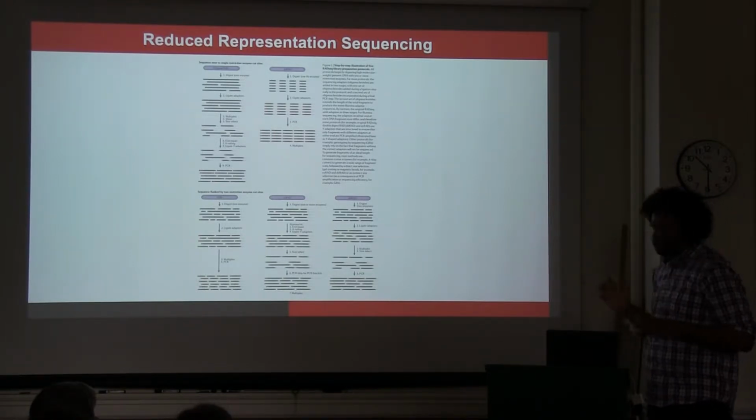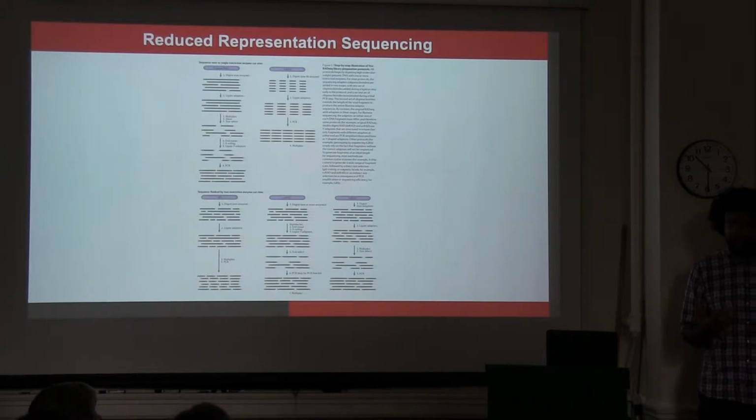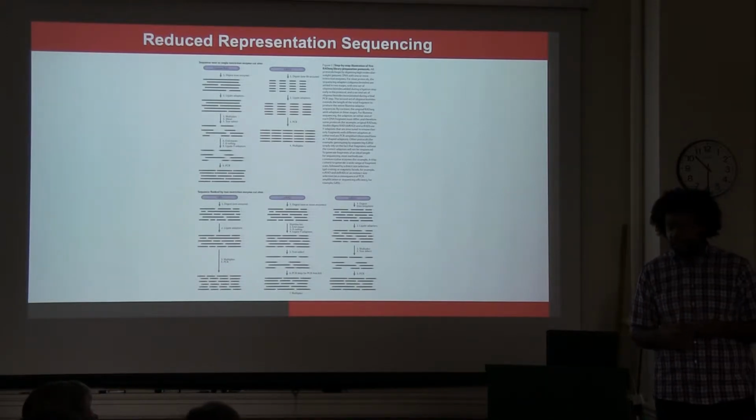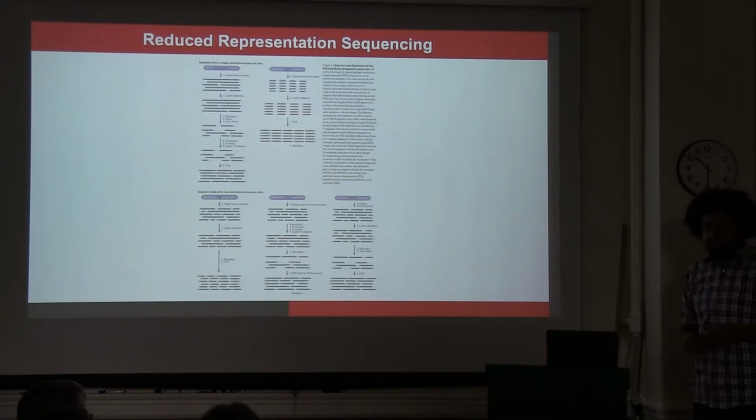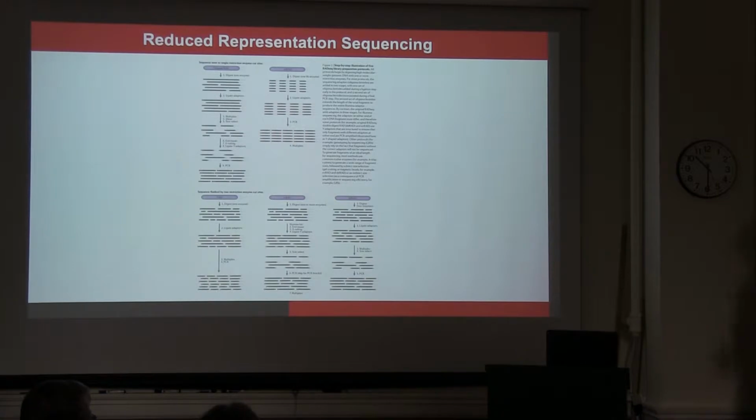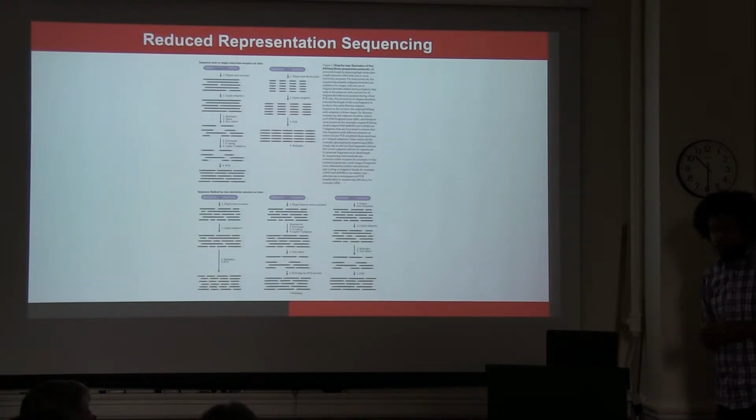However, all of these methodologies in the past were utilized for population genetics type work. It was the gold standard for that. However, recently, within the last 10 years, there have been more than a dozen papers published on not only plants but animals as well, showing the phylogenetic utility of genotyping by sequencing at the species level.